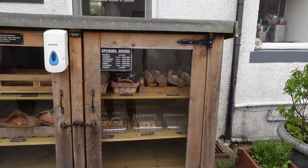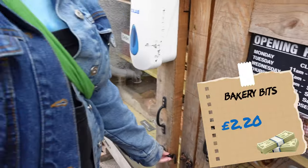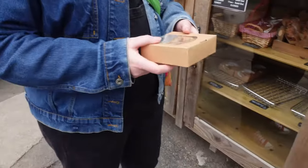Yeah. Oh, wow. That's good. Okay. That's cute. So we've got some hazelnut financier, rich cakes, it says. Rich cakes. Sounds good.